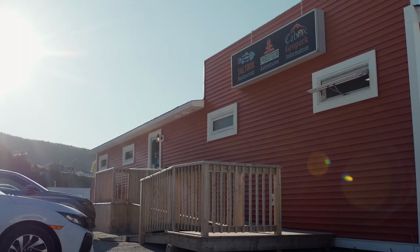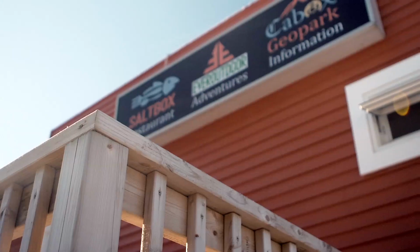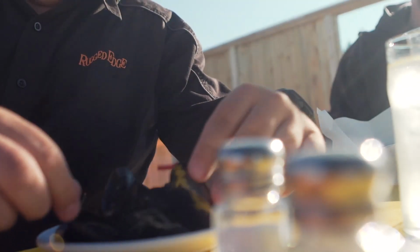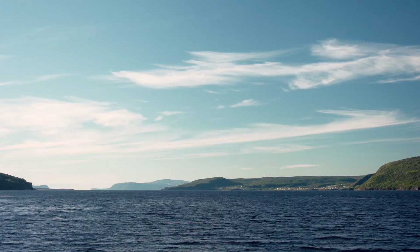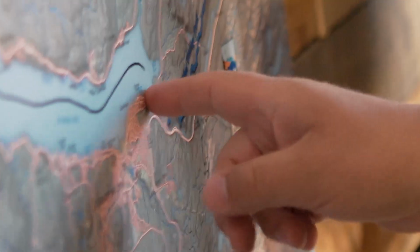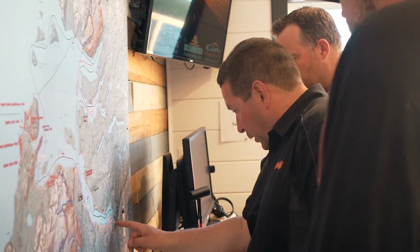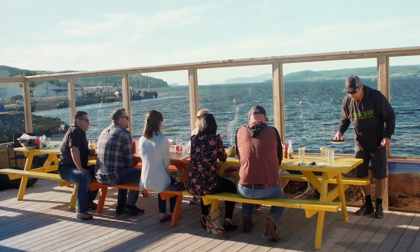At Rugged Edge, we don't only do ATV or snowmobile tours and retail. We also work with some great accommodators in our area. We were lucky enough that Luke and Vern got to visit some good friends of mine at the Saltbox, which is a new restaurant opened up in the Bay of Islands, and it's the first really of its kind. But besides being a restaurant, a cool place to hang out, like the guys found out, they do kayaking, jet ski tours, boat tours. They've got really cool information about the geology and the history of the Bay of Islands.